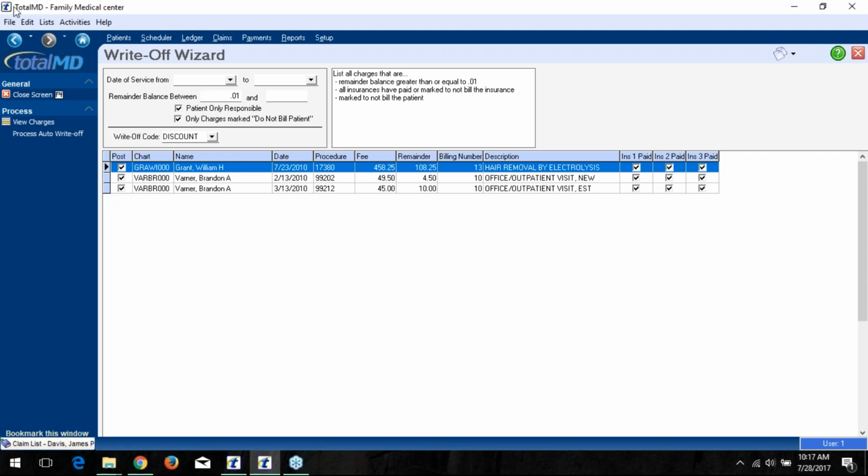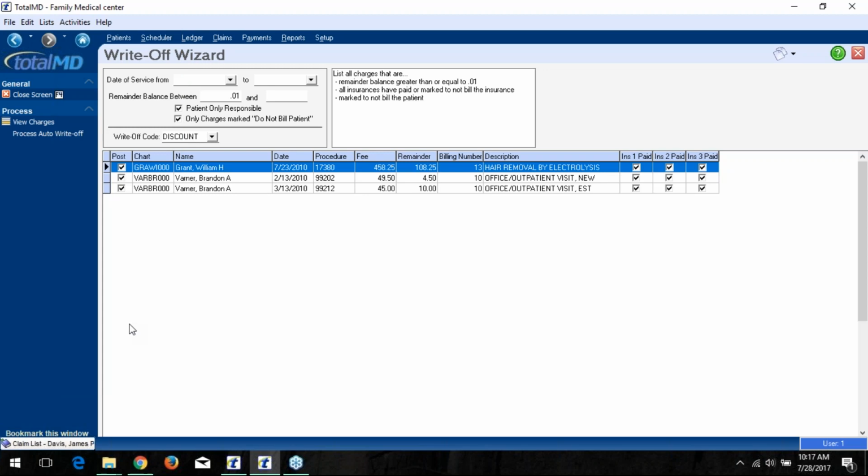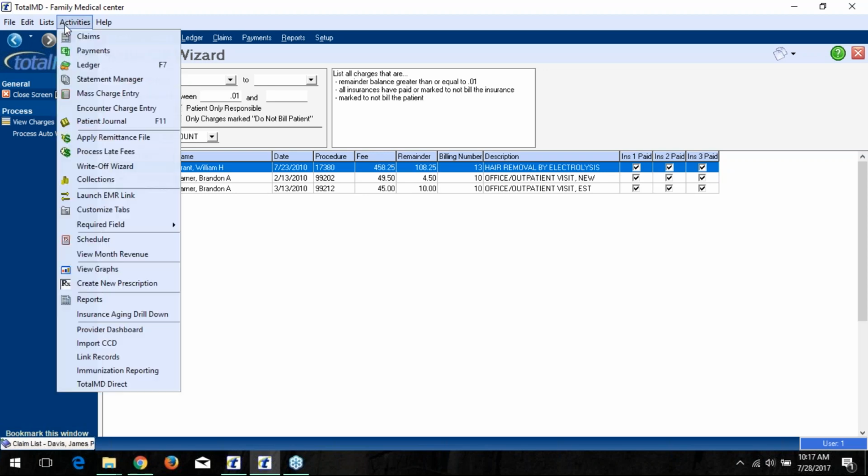The third feature I want to show you is also in the activities, and this is kind of what I was talking about too, by the way. These three things, the write-off wizard, late fees and collections, are similar in setup. But the other option here is this insurance aging drill down. And essentially what the insurance aging drill down is, the option that I didn't actually click on it. Whoops.